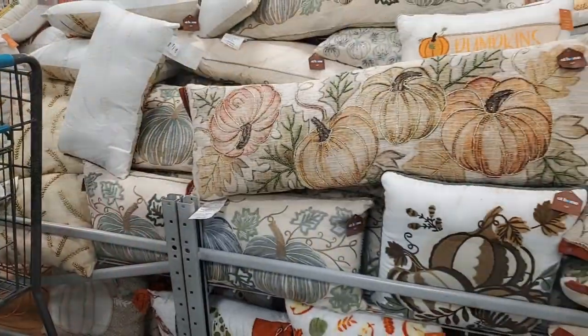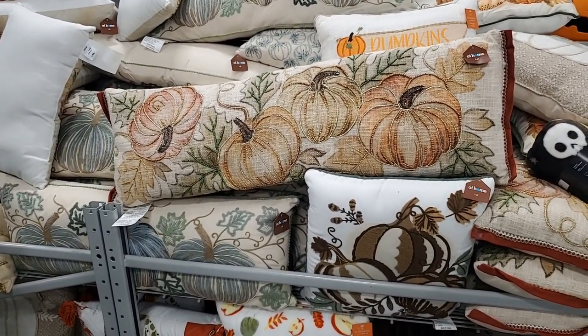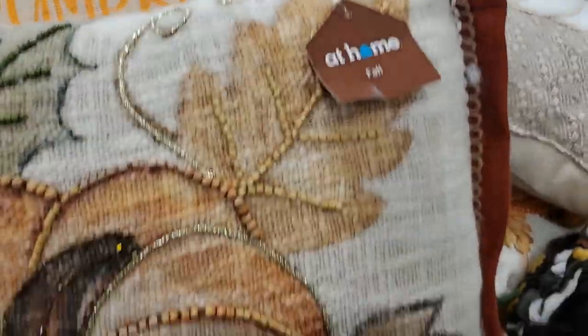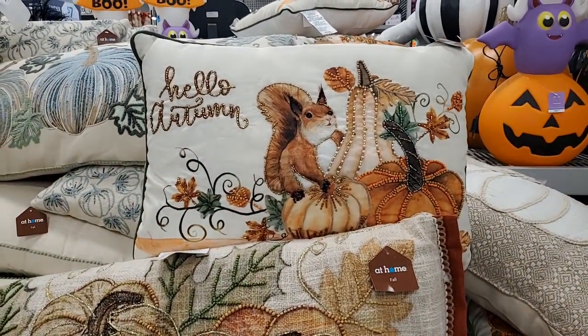Hold on. How pretty is this one? It's huge. It's so long. $24.99 for that. It's very, very pretty. Very, very big. It's got the beading and this detail at the end. Not bad price. How cute is this one? That one's $20 with the little squirrel and the pumpkins. I love it.